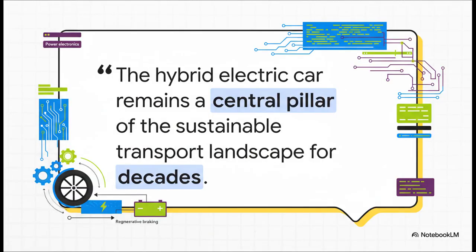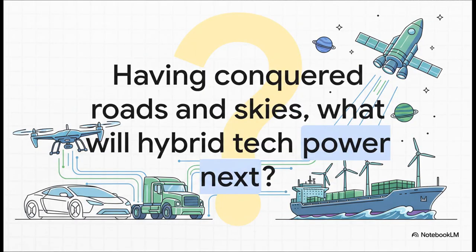Think about it. Everything we've learned from over 20 years of developing hybrids, the power electronics, the regenerative braking, the complex software that makes it all work together, that knowledge is the very foundation that the future of mobility is being built on. Which leaves us with one last really fascinating question to think about.